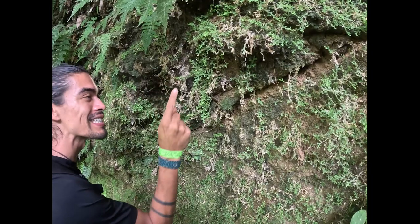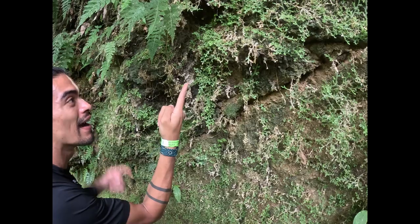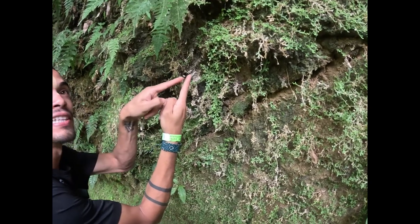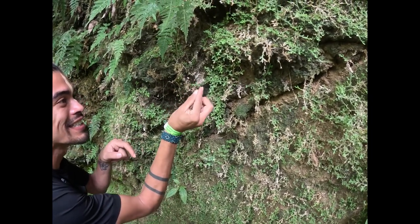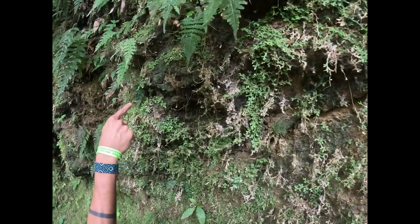Some insects are going to get there, mosquitoes normally, and then they are going to get stuck, and then the worms are going to get to eat the insects. It's really crazy. It's very particular, yeah. You can see all the walls full of these kind of worms. And the wets as well.